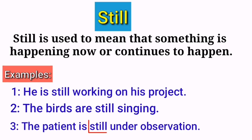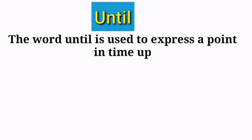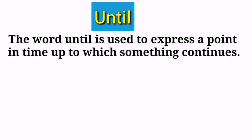On the other hand, the word, until. The word until is used to express a point in time up to which something continues. What does it mean? Simply, it means that the word, until, is used to talk about an activity which continues until another activity. Or, you can say that this is used when we talk about an activity which stops when another activity starts. Just look at these examples.